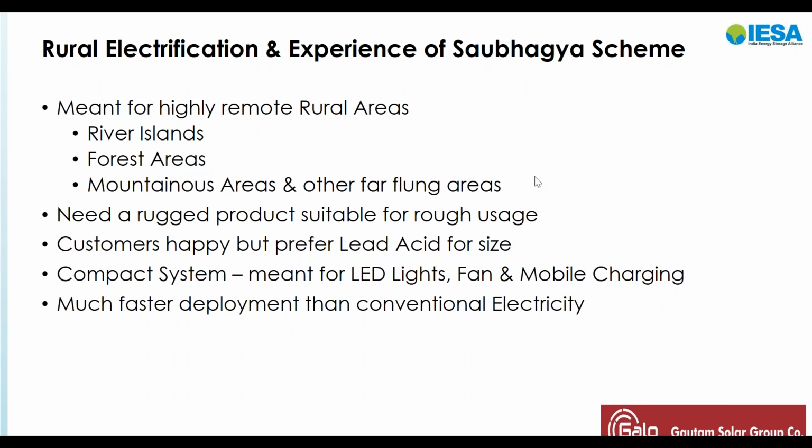In fact, I was myself surprised to know that there was a river island in Greater Noida itself, and we installed a couple of systems there also. Again, there are mountainous areas where it's difficult to provide electricity normally. So there also these Saubhagya installations were done.